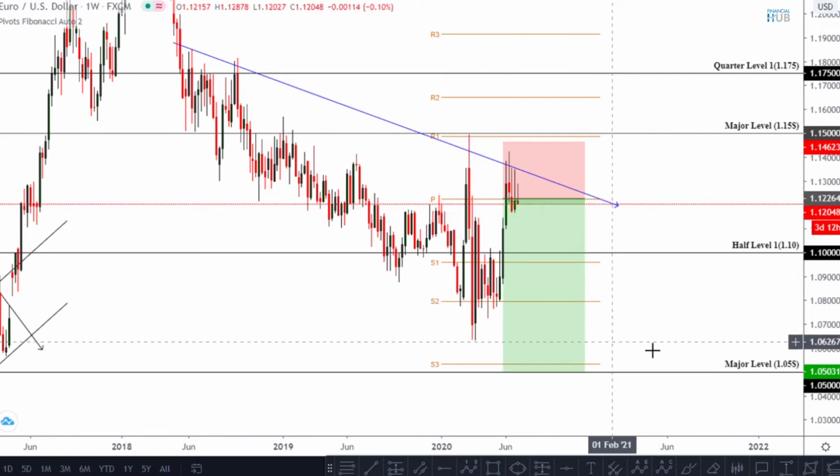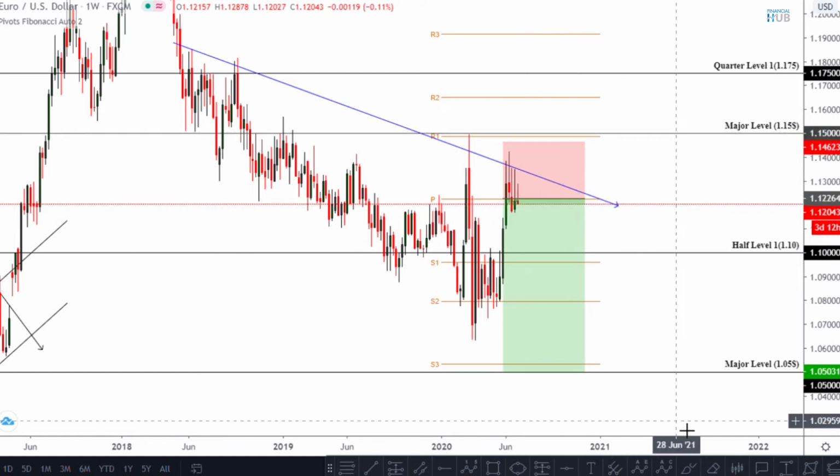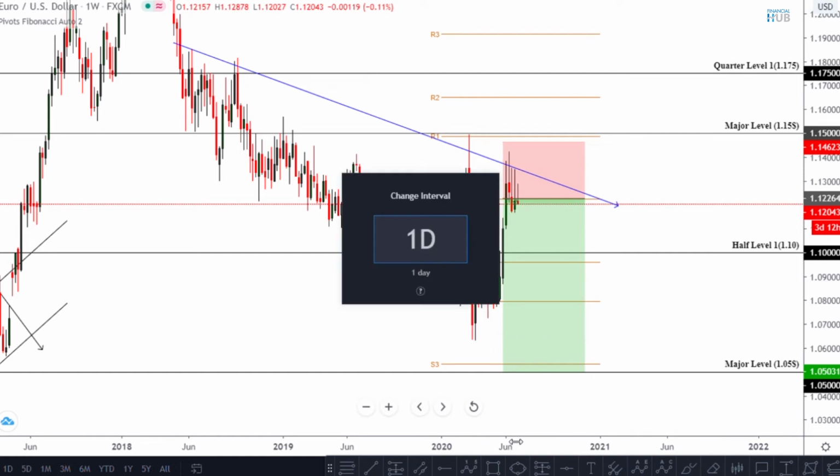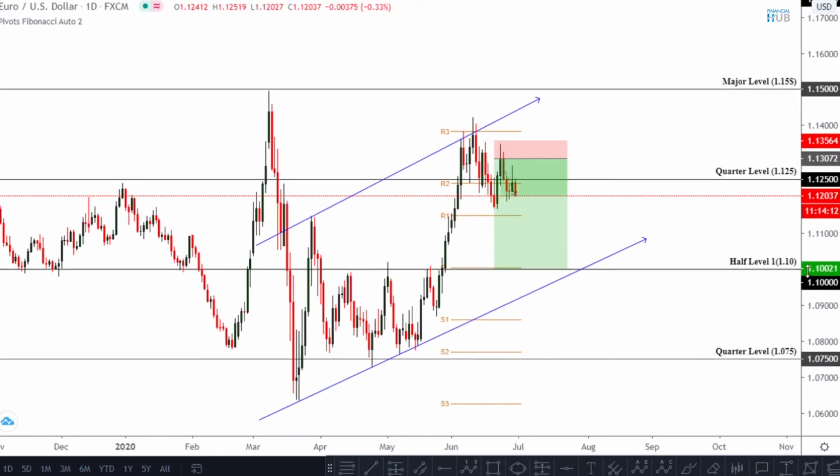This is actually a long-term trade, so I'll be holding it for a very long time, probably 3 or 4 months before this target is hit. But you don't know how fast volatility will be and what will catalyze some of these moves, so you just have to be patient. On the daily chart, I have something different.